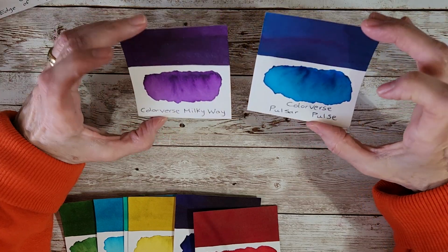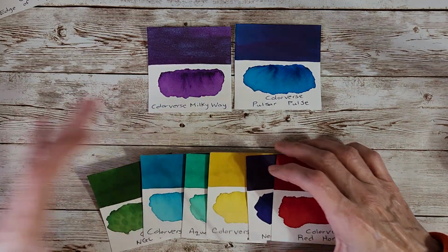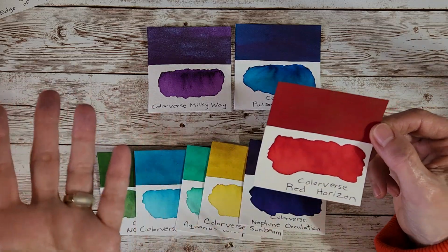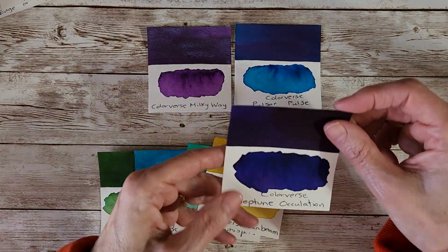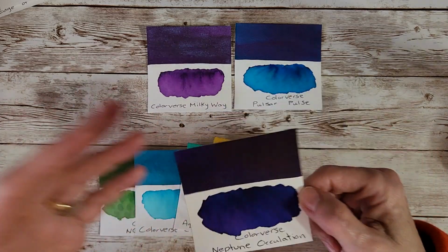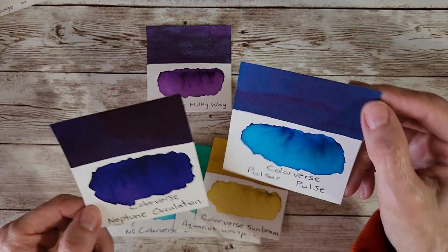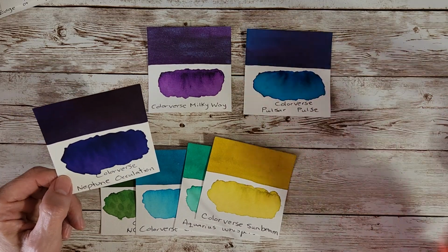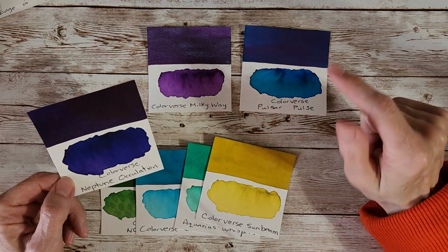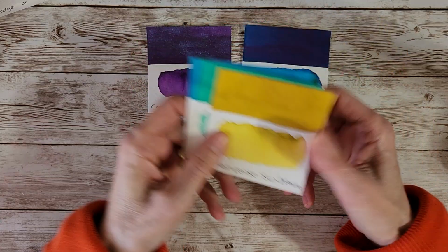Definitely, Pulsar Pulse and Colorverse Milky Way have really captured me. And then these are ones that I like them all. Like I could write with these. I would be happy. Red Horizon, like I said, reminds me of Red Shift. I don't really like these super saturated ones where I feel like I'm going to clean the pen all day, unless it gives me something like this one where the color is irresistible, the teal, and it's not looking teal on here, it's looking bluer. That's too bad. Darn it. I've got some I can compare with, though, in a minute. And then these are nice, but I'm not looking for more of it.